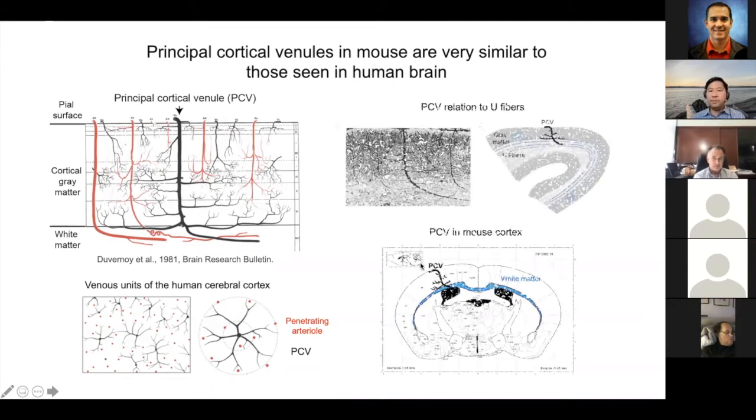He also showed that these veins were surrounded by a ring of penetrating arterioles. And just to provide a little more context, these principal cortical veins are perfusing cortex and some of the underlying superficial white matter tracts, the U fibers of the human brain, which in the mouse brain, the similar type of white matter tract is what we would call the corpus callosum. But they serve a similar purpose in that this tract is important for communicating information across different regions of cortex.